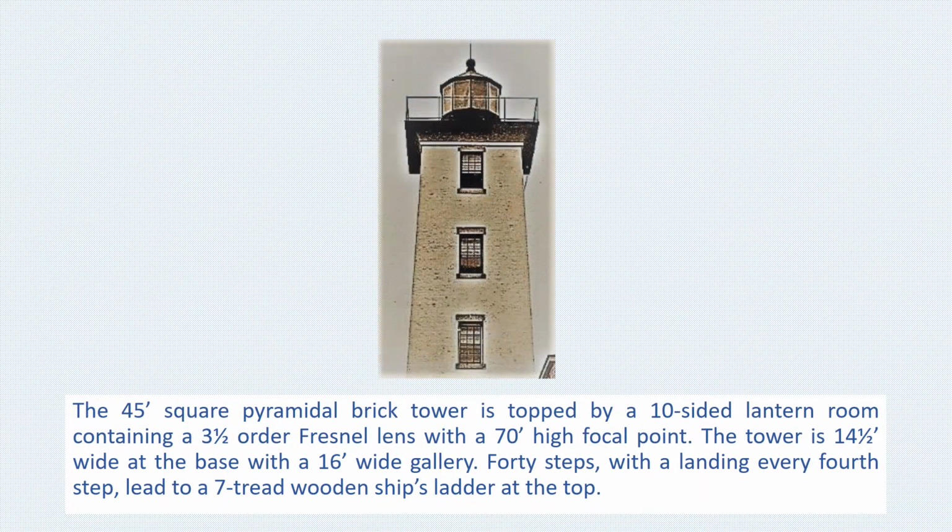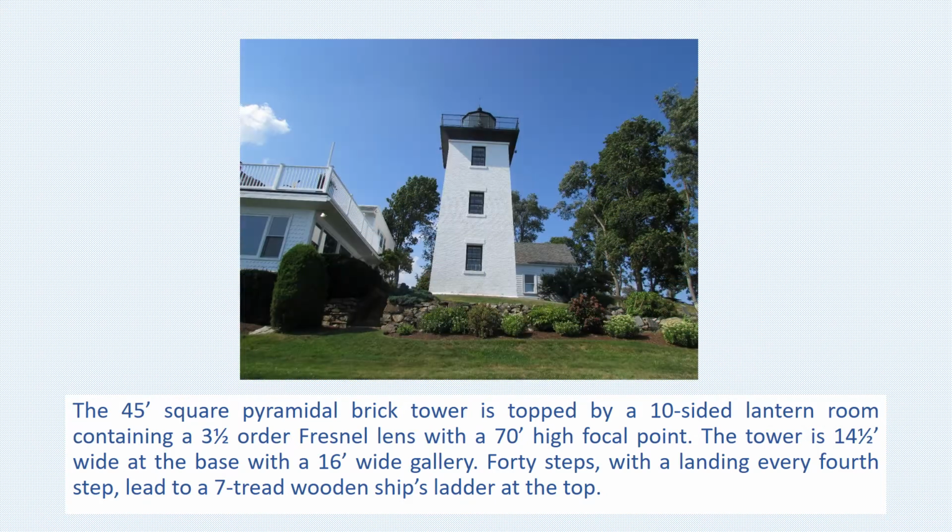The 45-foot square pyramidal brick tower is topped by a 10-sided lantern room containing a 3.5 order Fresnel lens with a 70-foot high focal point. The tower is 14.5 feet wide at the base with a 16-foot wide gallery. 40 steps with a landing every 4th step lead to a 7-tread wooden ship's ladder at the top.